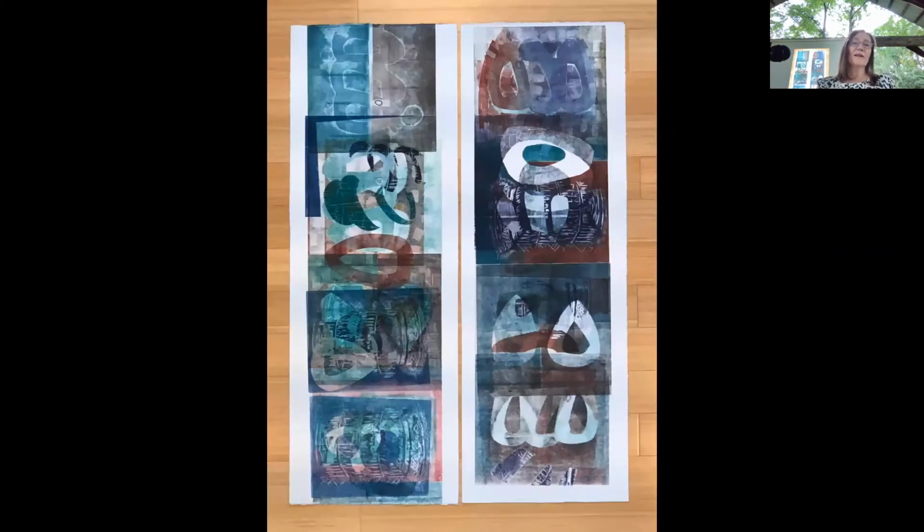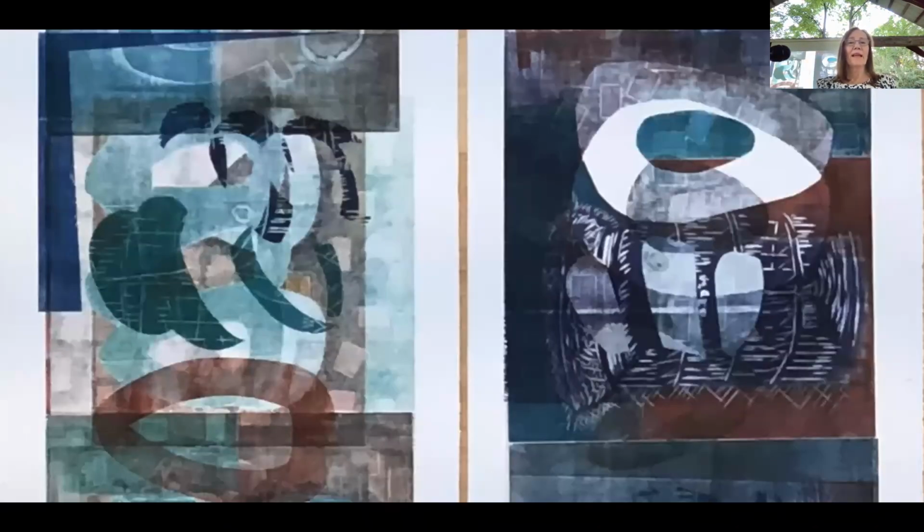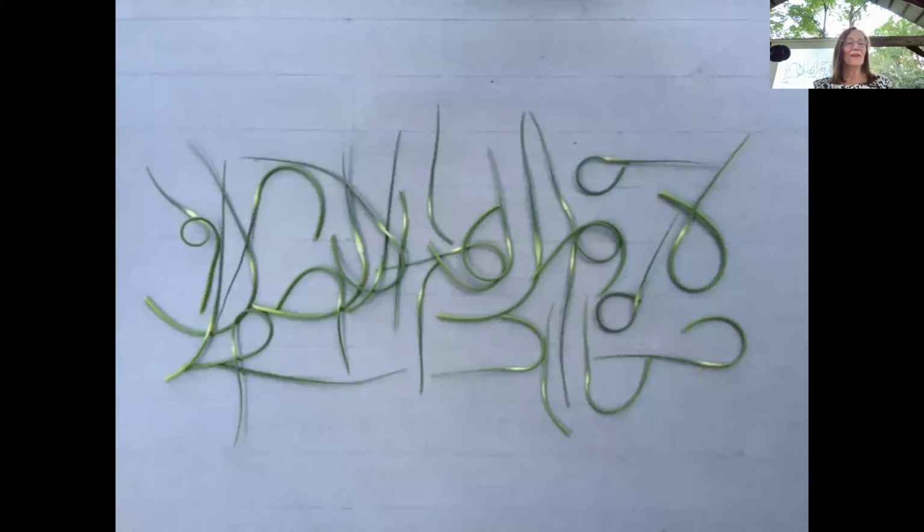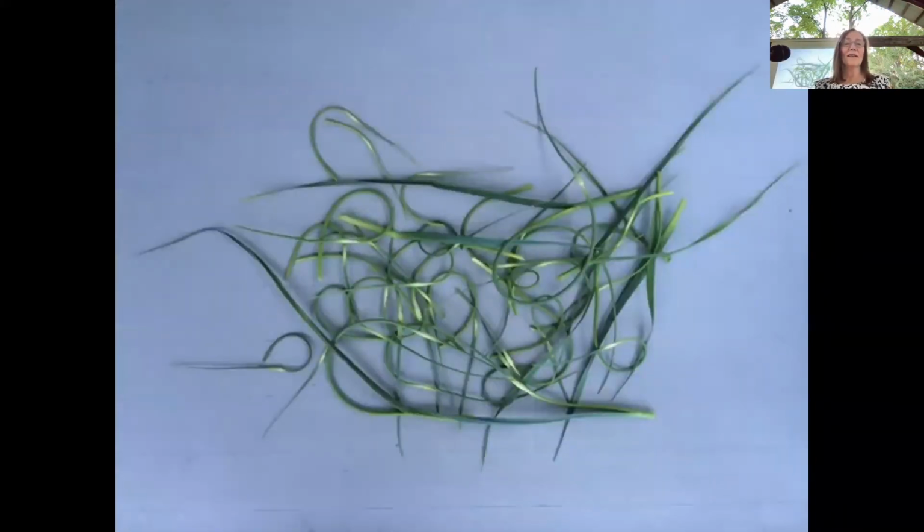I'm here teaching printing on and off the press, including collograph. So this is a 4-foot by 2-foot diptych. And I have a piece of this series in the gallery called Celebrate, Crown Trifecta, sorry. I'm very interested in language, and this is garlic scapes. And I do a lot of gardening, so I can get garlic scapes.